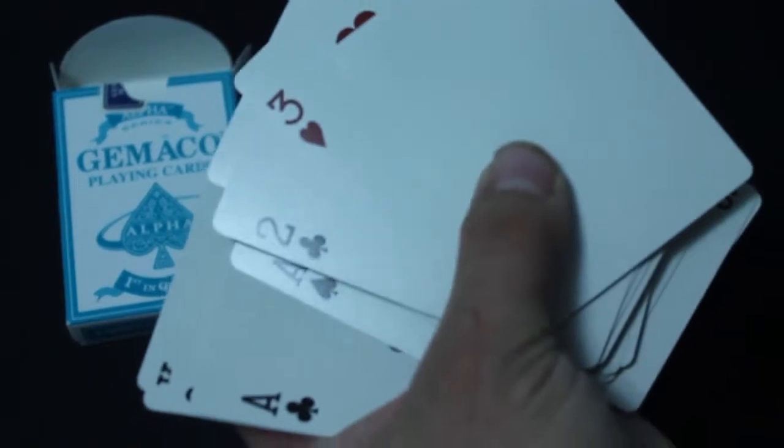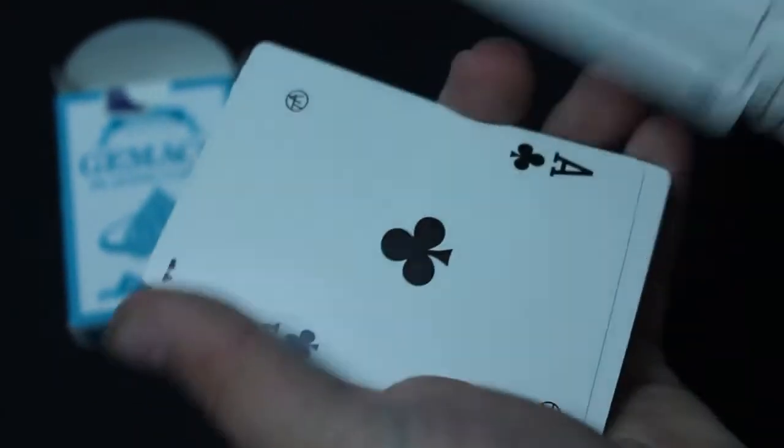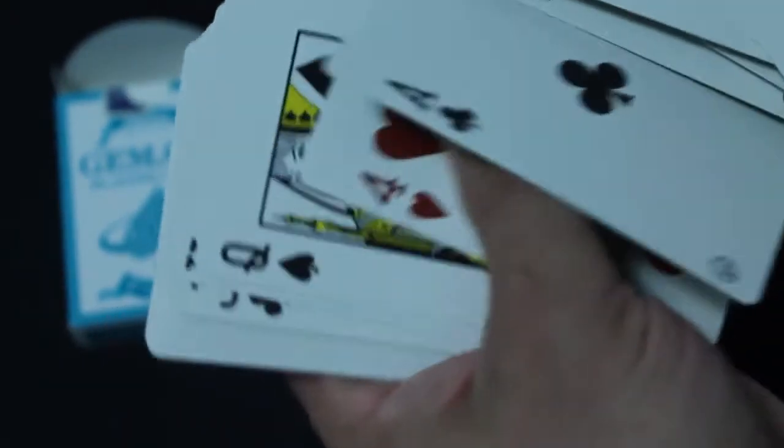Gemical deck, standard Gemical faces. They do have some additional logos in the aces and court cards, I believe. Just the aces actually. TA. And Alpha, first in quality. It's a pretty good stock and finish.